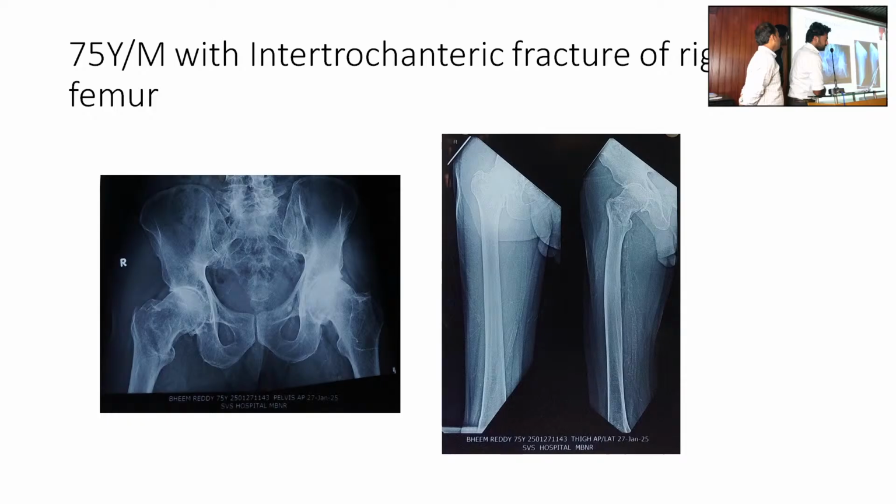Osteoarthritis of the hip joint, sir, right hip, and looks highly sclerosed, AVN of the bilateral hip, sir. Is it AVN or osteoarthritis, sir? Osteoarthritis, sir, along with sclerosis. It appears sclerotic, sir. And the joint space is reduced. It may not be AVN because there is no collapse of the femoral head.